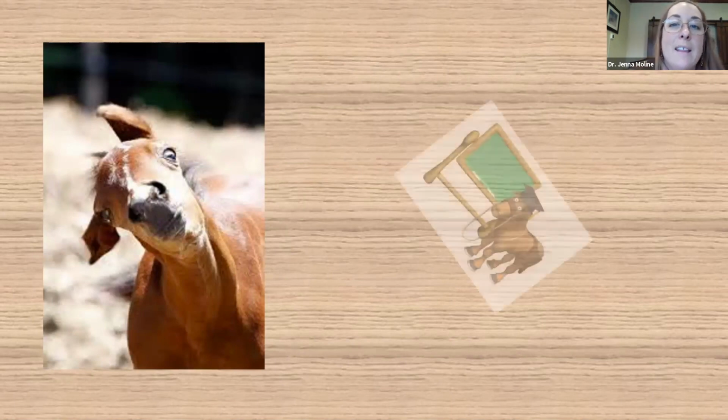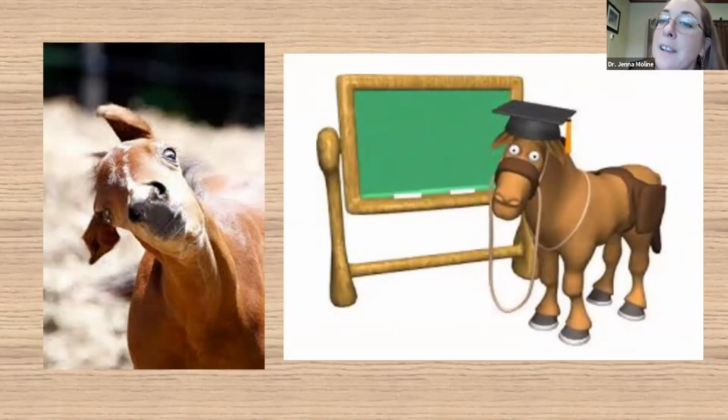So I'm sure some of you are feeling like this right now and going, oh my gosh, that just seems really confusing. I don't ever want to have a metabolic horse. Well, hopefully this next slide will help you feel a little bit more like this and be able to feel a little bit more confident in how to manage these metabolic horses.